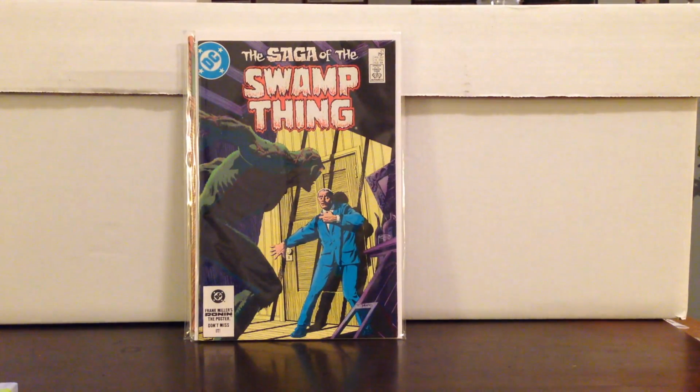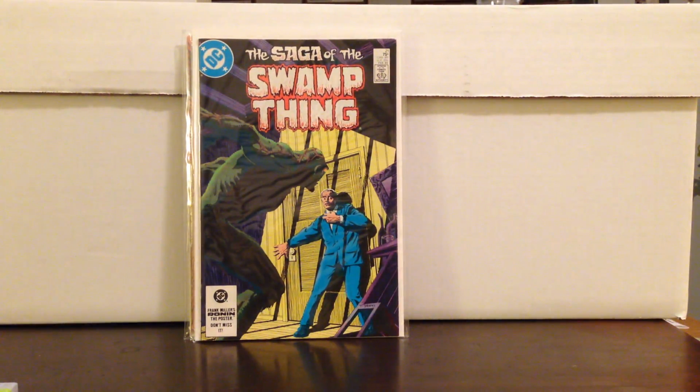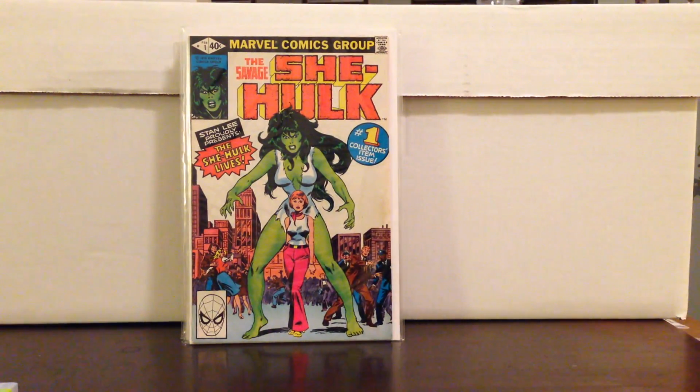Saga of Swamp Thing 21. This is a real key issue to comics because it takes comic books in a different direction. This is the first issue that Alan Moore wrote on Saga of the Swamp Thing, which would become an iconic run in comics. And I got not one but 2 of those really nice looking copies for $10 each. I couldn't believe I got this for $5, She-Hulk. Some of these were just like old prices from 2 years ago. I had to get a second one of that for $5.